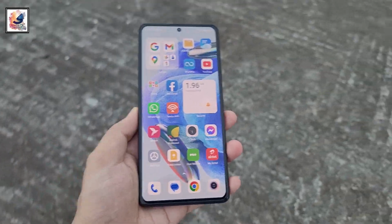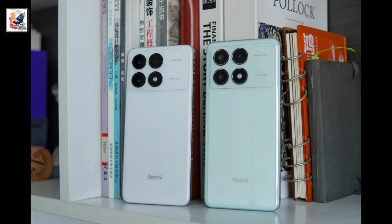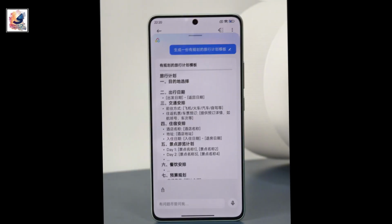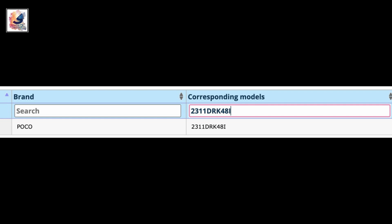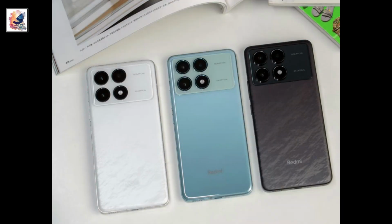Finally, the Redmi K17 series launched in China: Redmi K17 Pro, Redmi K17 and Redmi K17e. Do you know that the Redmi K17e will be rebranded internationally as the Poco X3 Pro? This has been revealed through an NBTC certification in Thailand. So that is confirmed: the Redmi K17e will be rebranded internationally as the Poco X3 Pro.